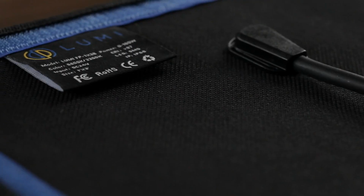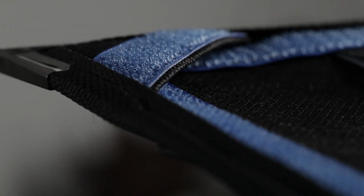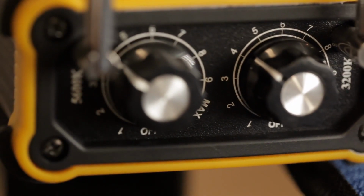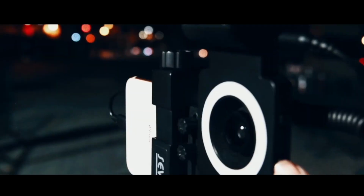Our lights are made extremely well because we know what they have to stand up to, so we built them to last. We have daylight models at 5600K, as well as bicolor models that range from 3200K to 5600K. And the panels are even weatherproof, so you don't have to worry if you get caught in the rain. Ensure a great recording no matter where you are.